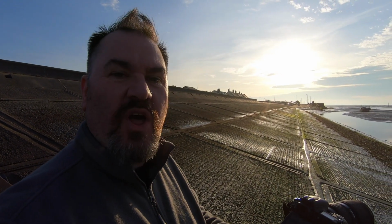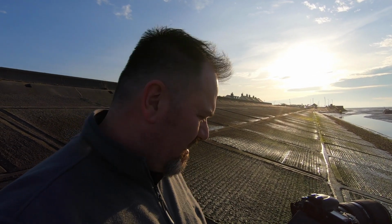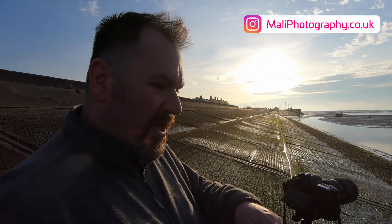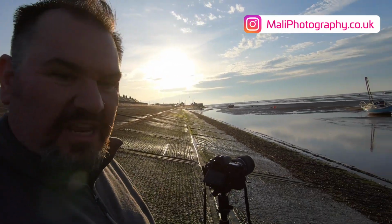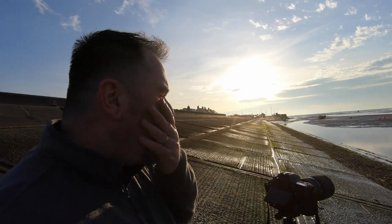$7,200, 70mm, reflection, boat, really nice. Reminds me of a Pink Floyd cover. It's very otherworldly. I have to do a bit of Photoshop work on the side. I've just got a bit of this poking in, a bit of that stuff poking in.